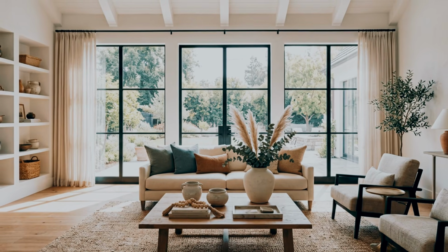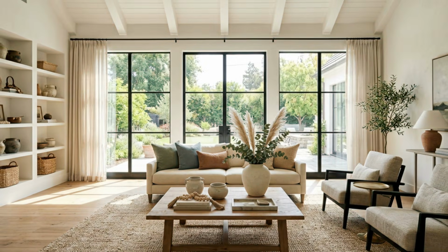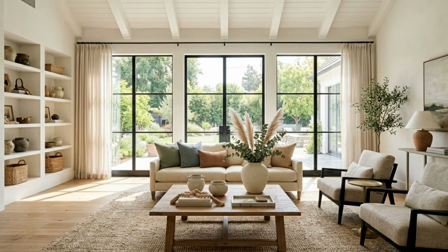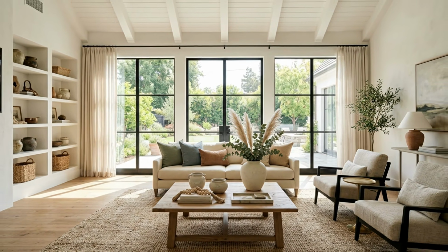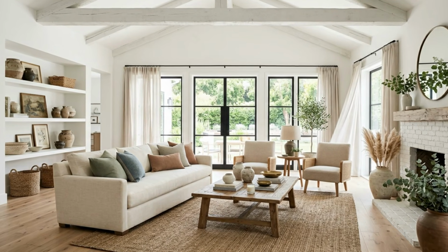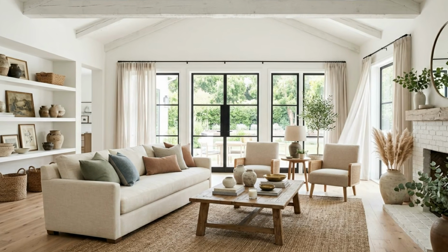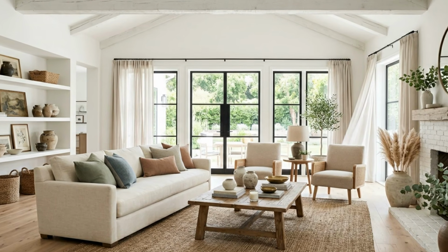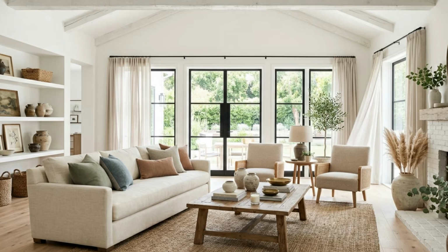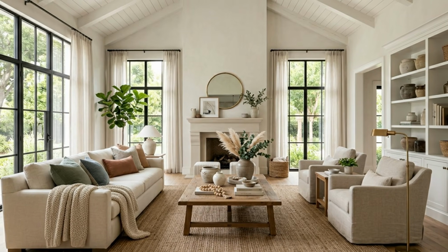Step into a Studio McGee summer living room and you'll feel an immediate exhale. The palette leans into warm whites, soft creams, and natural linen tones, colors that feel cool and sun-drenched at once. Anchor the space with a large, low-profile sofa in performance linen, then layer throw pillows in sage green, dusty blue, and warm terracotta. A jute or sisal area rug grounds the seating area beautifully.